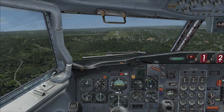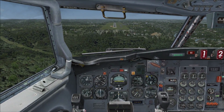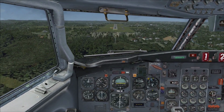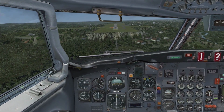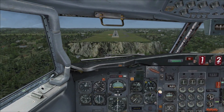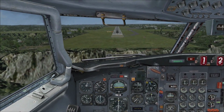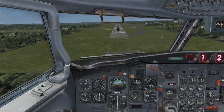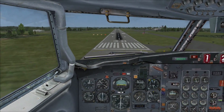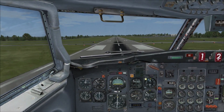A little on the high side. We're really having to pitch down, man, to get up on the glide slope. It feels like we're really floating. It feels like we're really fast as well.